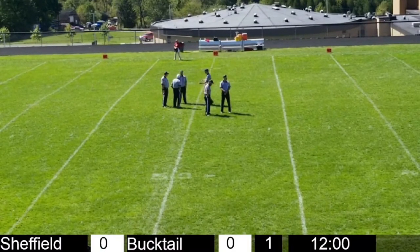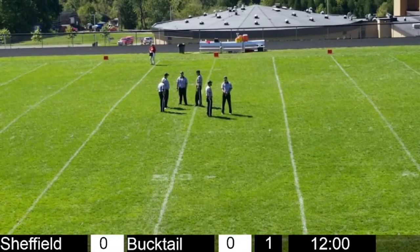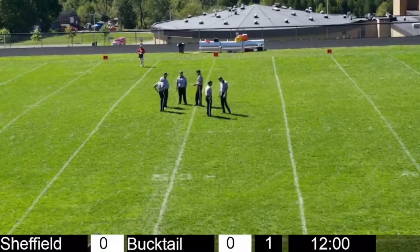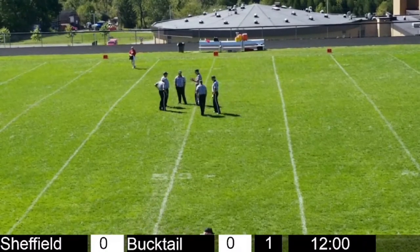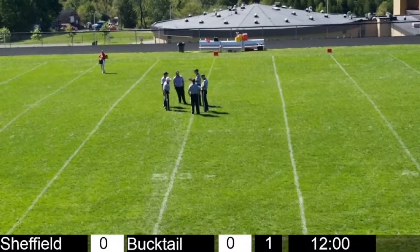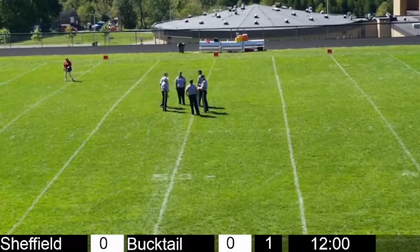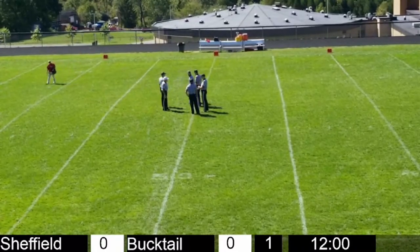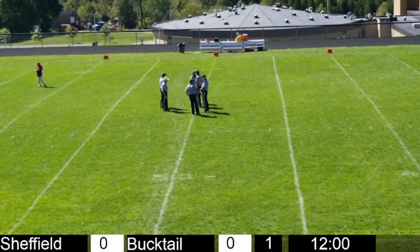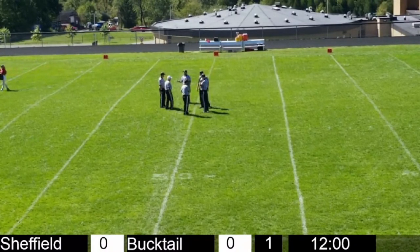You know, and really for Sheffield, it's about finding balance, getting a way to get these games closer, so that they can build upon something. They talked in the preseason about laying a foundation last year. They thought, especially with the new schedule here in District 9, where they would be playing teams of similar size, playing them a couple of times. Again, this is the second time they're squaring off against Bucktail.